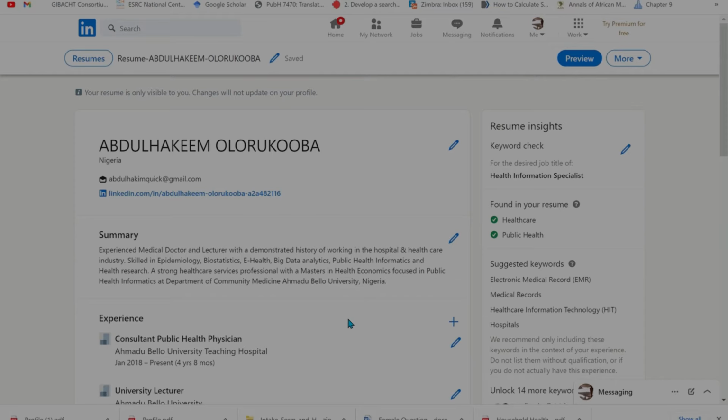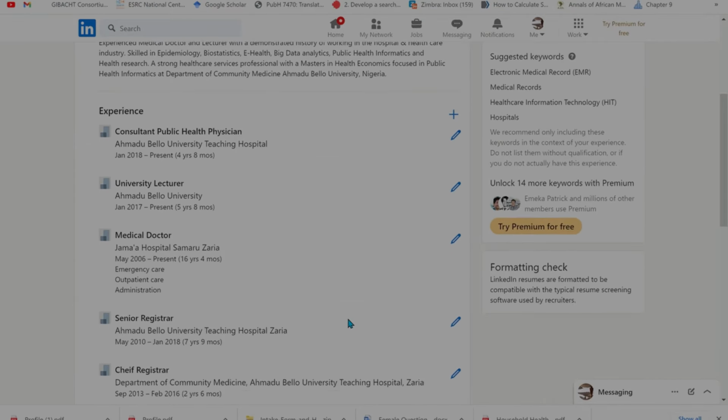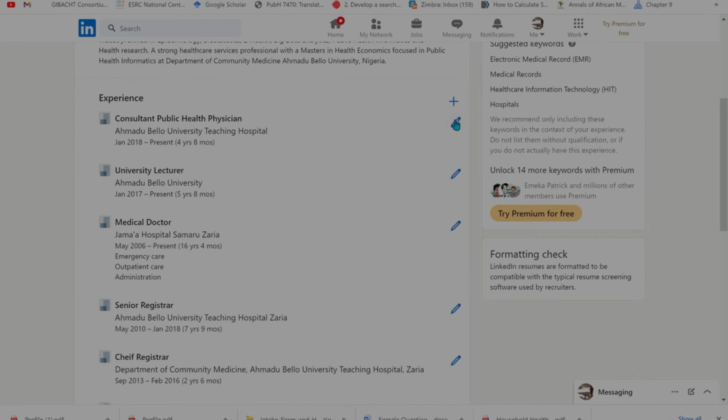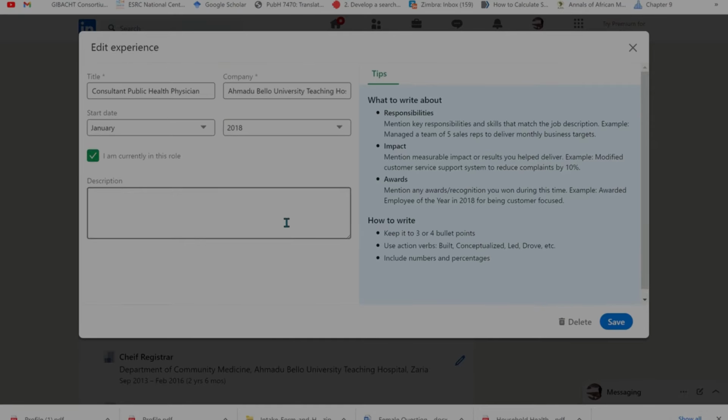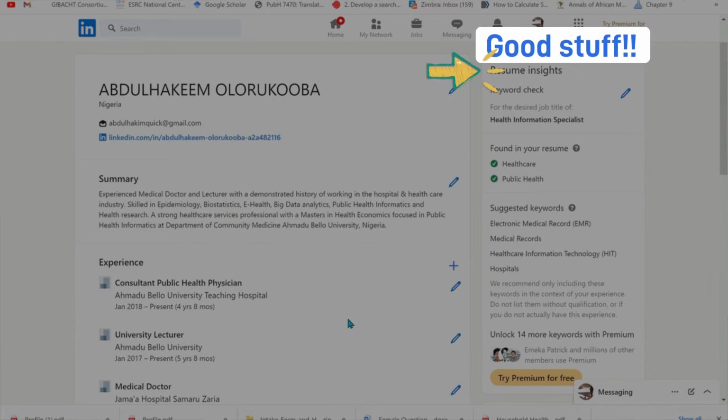Easy peasy, right? What is even more fascinating is that this resume is fully customizable. You can add or remove entire sections. And the good thing is that if you look at the panel on the right, you will see what I call the good stuff. That's the resume insights. This will give you insights on how to make your resume better for the job you're applying for. So check it out.